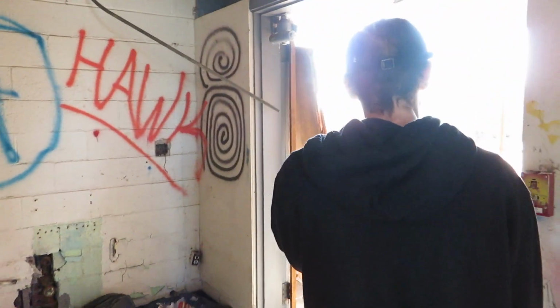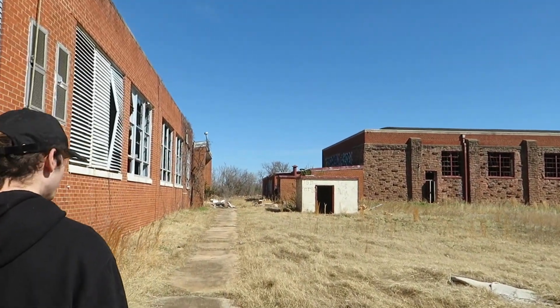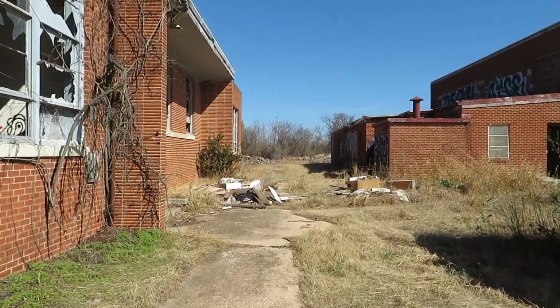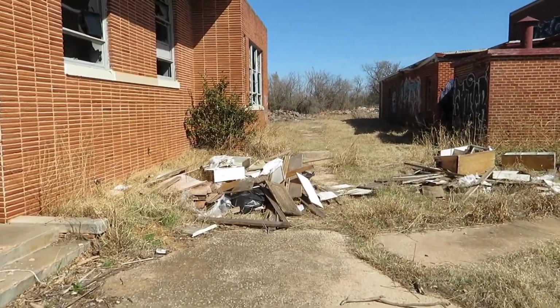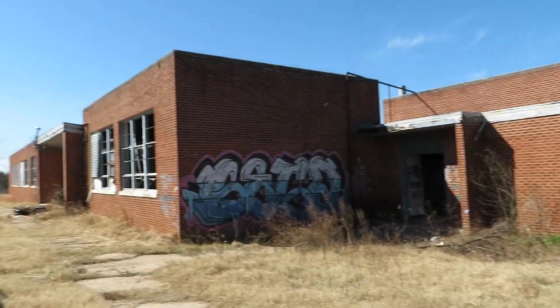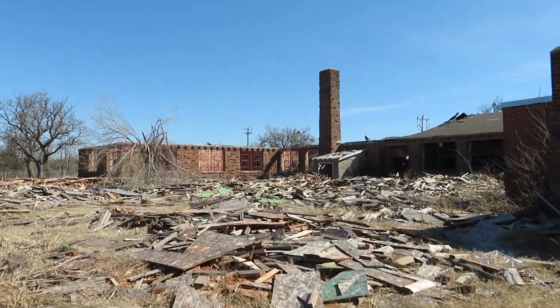On to the main school. So this right in front of us is going to be the gym. To me, gyms and auditoriums are always the best parts of abandoned schools. They really are. So we got to save that for last. If I had to guess, I'd say this one was added on in later years, because the brick in this one looks a lot older.